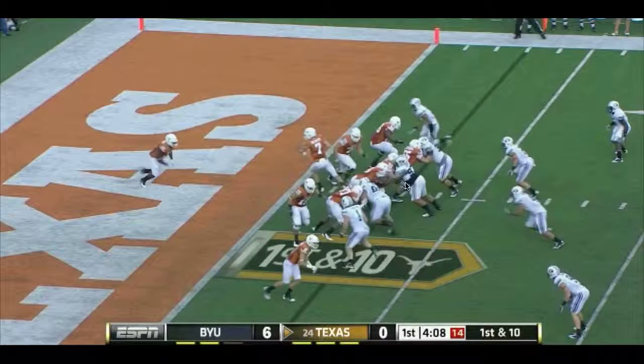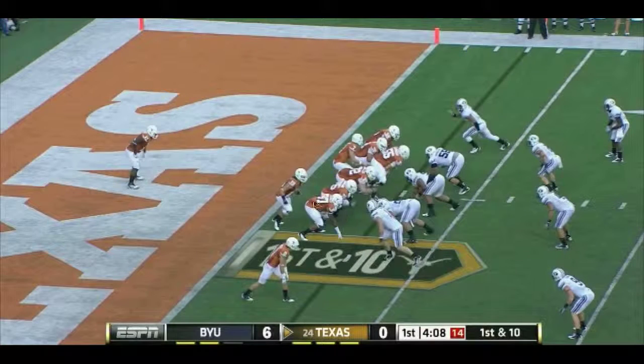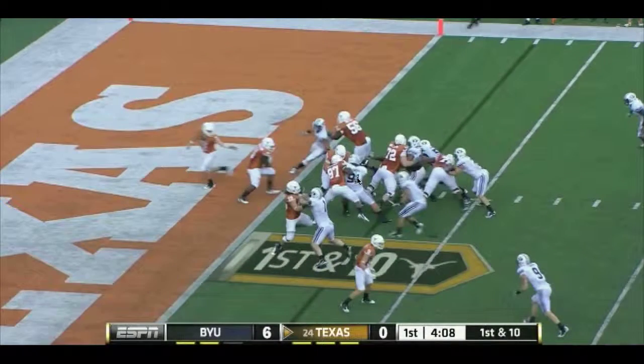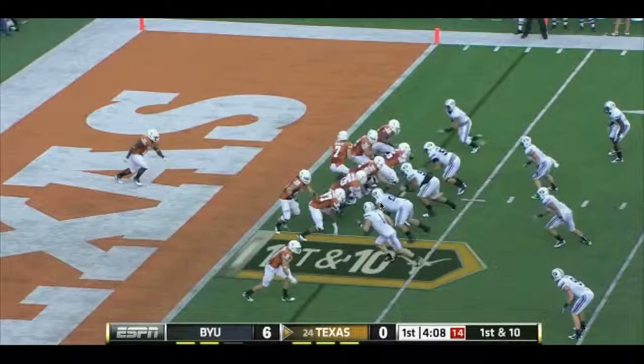But we still do a fairly good job on this power. A couple things to notice. One would be Jones' block on this defensive end. He does a pretty good job, and so yes, 91's getting some penetration, but Jones has outside leverage on him, which is what he ultimately wants on this play.